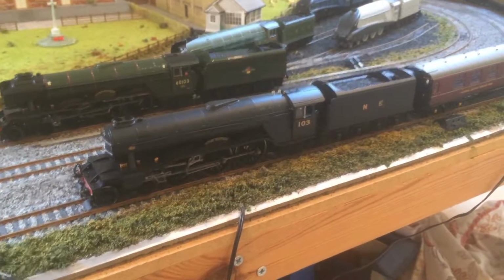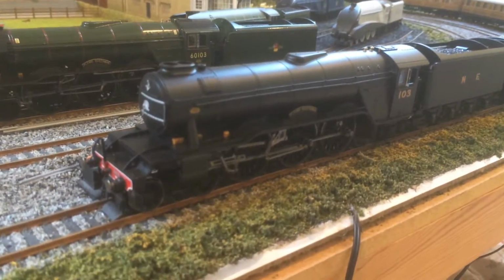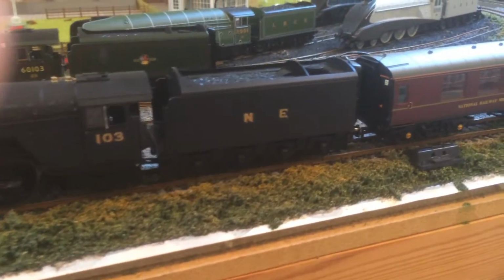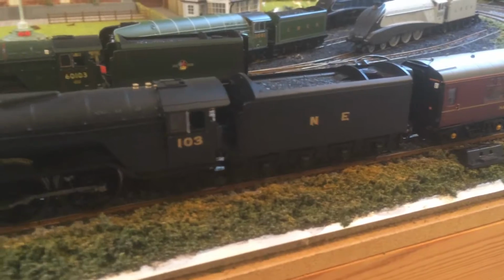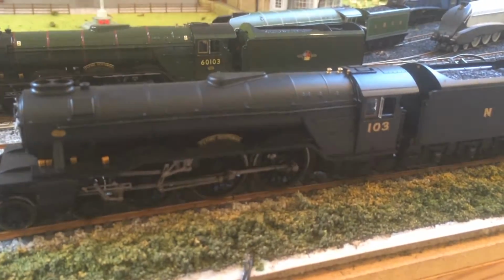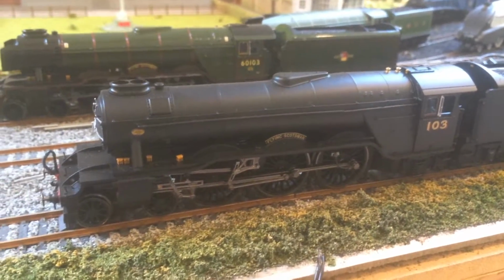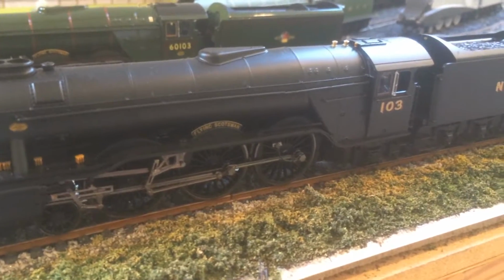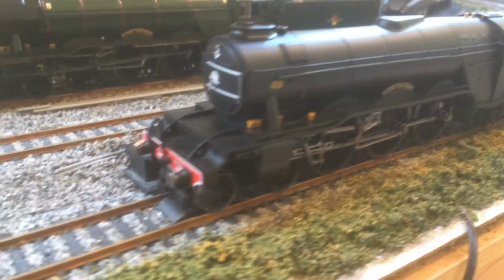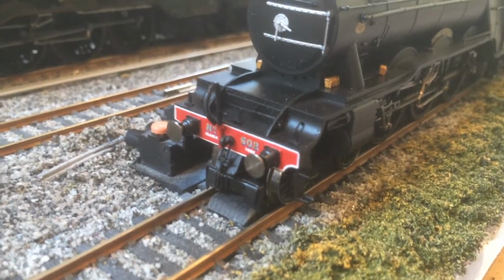Okay, so the next engine, we're going to stick with the Flying Scotsman, but this time the Wartime Black Flying Scotsman. This is another finish that I really, really like. I'm not sure which is my favourite actually between the black and the Brunswick green. I think they're both really nice, but there's something about this matte black finish that I really like.